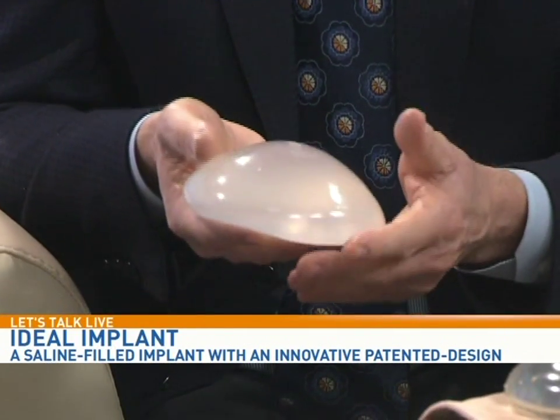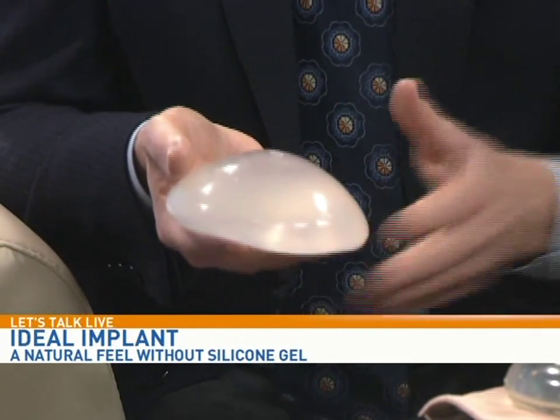Let's hold this up and show everybody. Sure. So this is the Ideal Implant. It's a new design from a new company, a new type of breast implant. It's designed to give the implant a very natural breast-like feel, with the safety profile of a typical saline implant. It's filled with saline, and it avoids the issues with silicone gel, which is primarily what is used today.